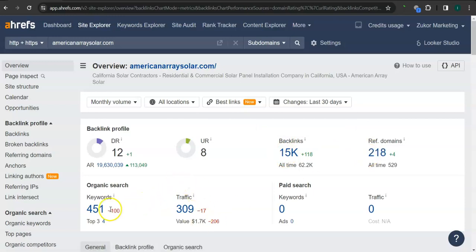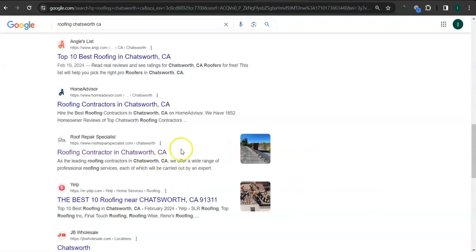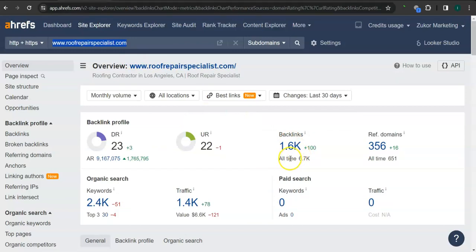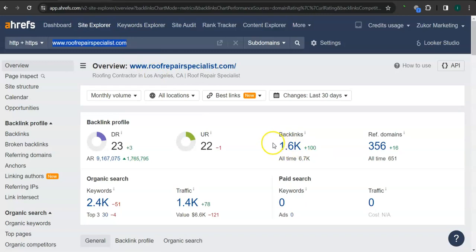Oh, and you also have 451 keywords, and this is your competitor's ranking here. Okay, so they have 23 for the trust rating, and 22 for the strength rating, and that's the reason why they are ranking high in the organics. And they also have 1,600 backlinks, so you have quite a lot of backlinks here. So it's not about the amount of backlinks, but it's about the quality of backlinks. And they also have 356 referring domains, so they have a slightly higher amount of referring domains than you guys have, and 2,400 keywords.